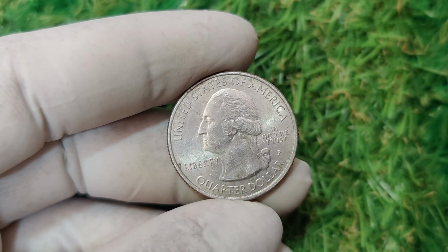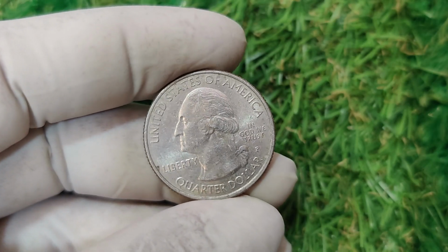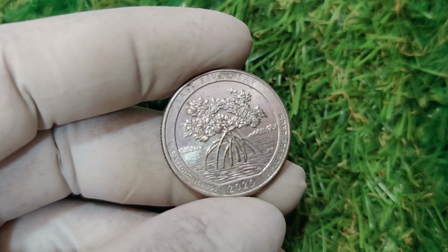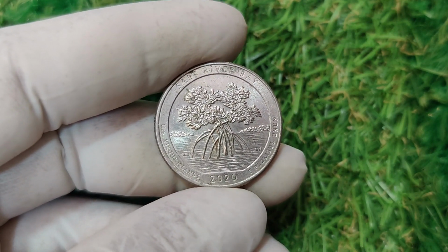Another thing to look out for are die chips and cuds, particularly on the American Samoa bat quarter. These die breaks can look like extra metal on the bat's mouth or wings, and collectors love these kinds of anomalies. Some have sold for $20 to $50 even in circulated condition.